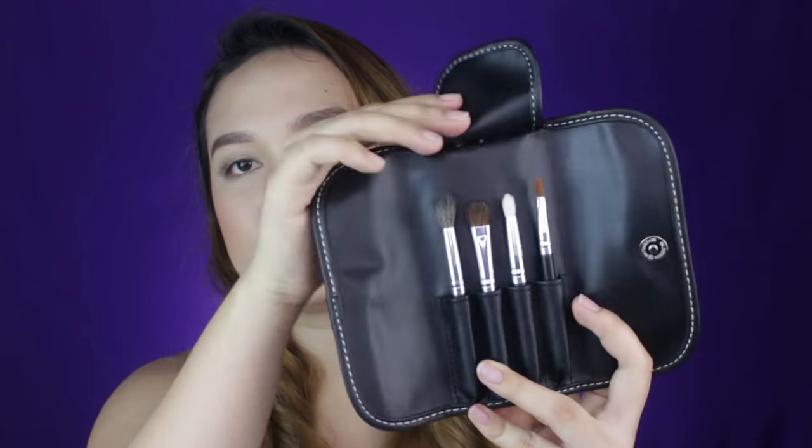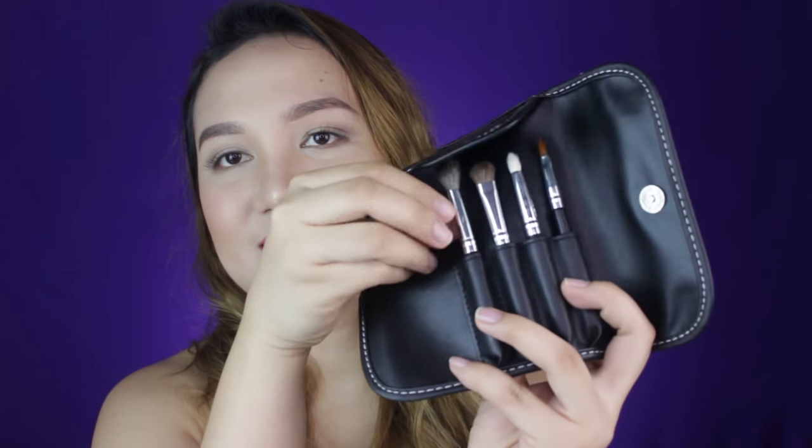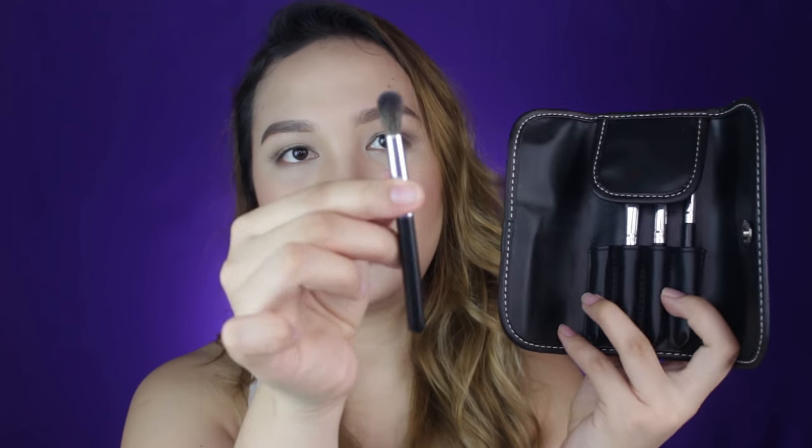Oh, I also have here from BH Cosmetics, I think this is their travel kit brush. Ayan. For the eye. Yung ang liliit lang. I got this as a freebie when I bought brush sets from BH Cosmetics. So they gave me this one as a free item.